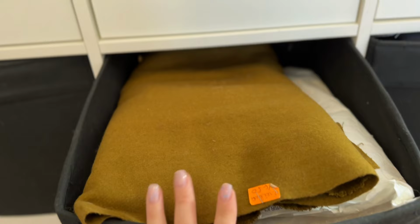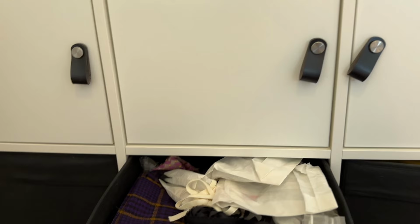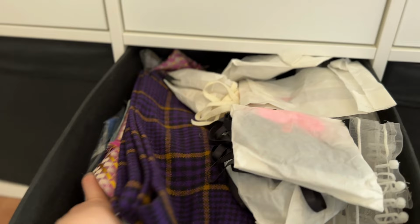I had much more, but as I said before, I sold many things. And here I have much more of everything. This is a mess because this all is ribbing, elastic ribbing. And here I have some old fabric, and also some sewing stuff too, like zippers and finished projects also. Yes, this is a mess.